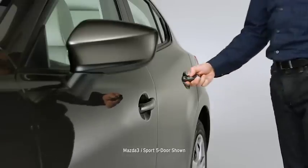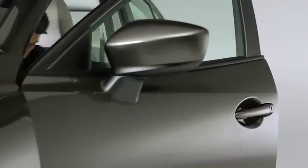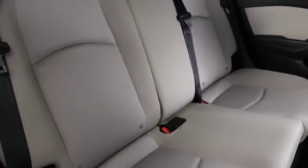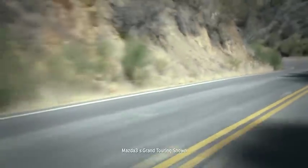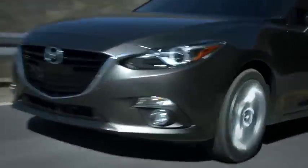You'll also get more driver convenience. A remote keyless entry system lets you unlock the doors remotely without using the key. And despite its sporty size, the Mazda 3 delivers plenty of space for passengers too. That's thanks to a 5-seat capacity and ample headroom. So whether you're in the driver's seat or along for the ride, the Mazda 3 keeps the excitement going, mile after mile.